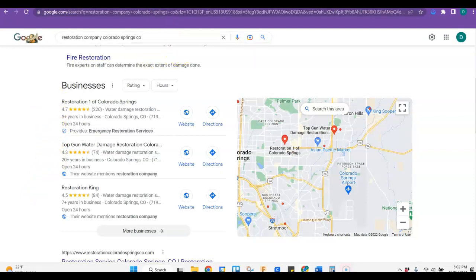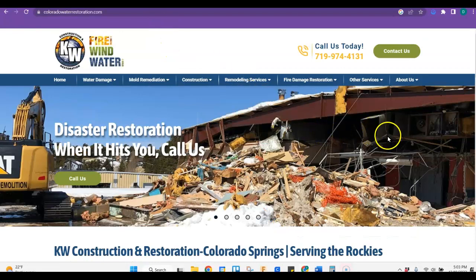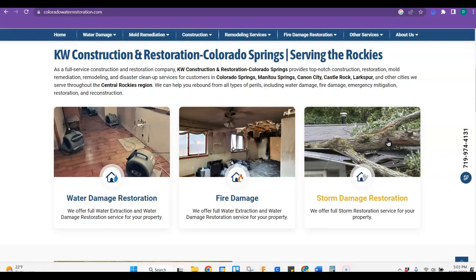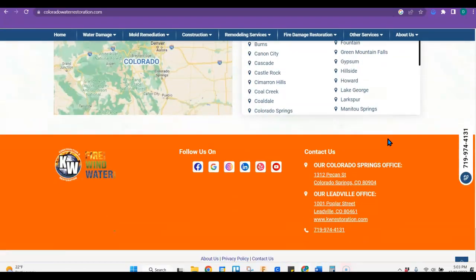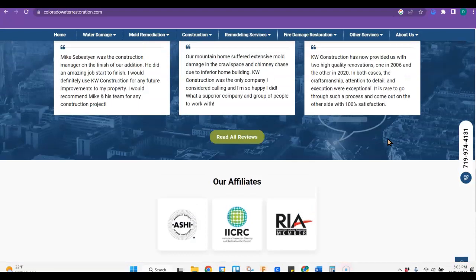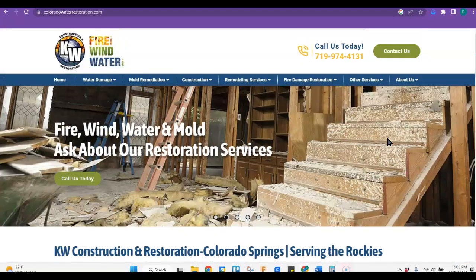So also, let's just look at your site real quick. You guys do a lot of things, so it's really awesome that you've got some great pictures and stuff on here. And then all of your locations, that's helpful too for people. So that's great. The one thing I would recommend would be to have more content on your site.